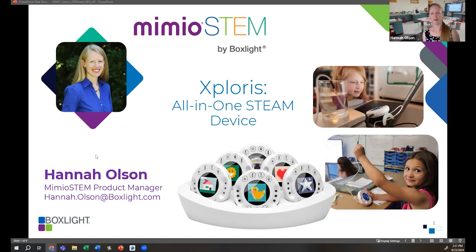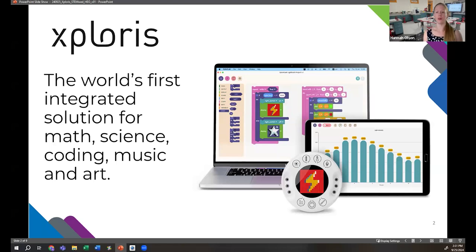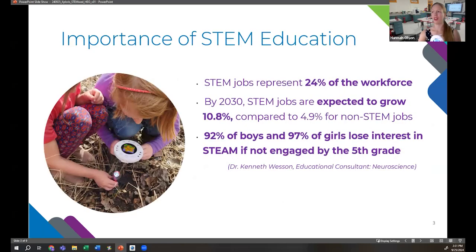All right, so what is the Xploris? The Xploris is the world's first integrated solution for math, science, coding, music, and art. Oftentimes you can find STEM products that are math and science or just math, but very rarely have I ever seen a product that is so well suited to all of these different subject areas. I can't wait to tell you everything you can do with this very small handheld device.